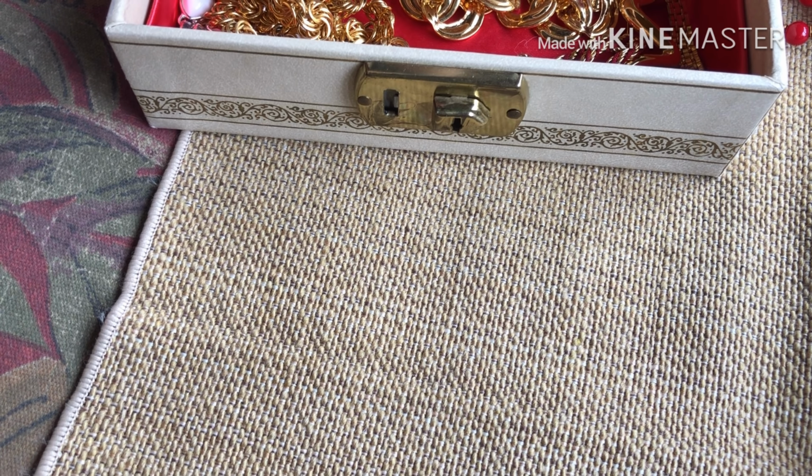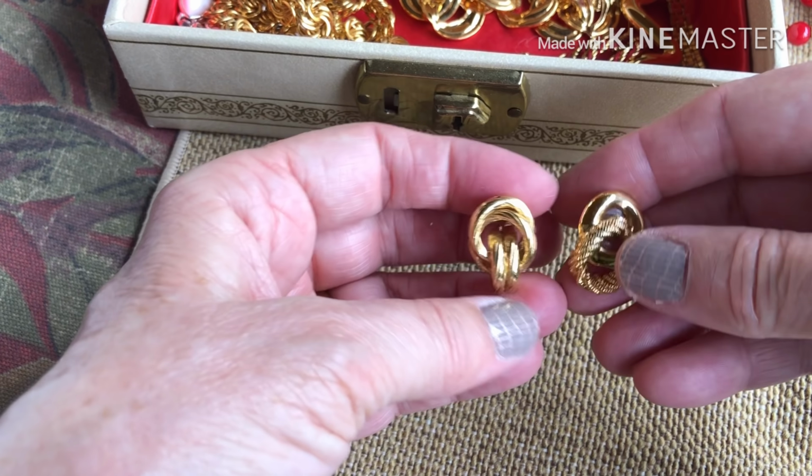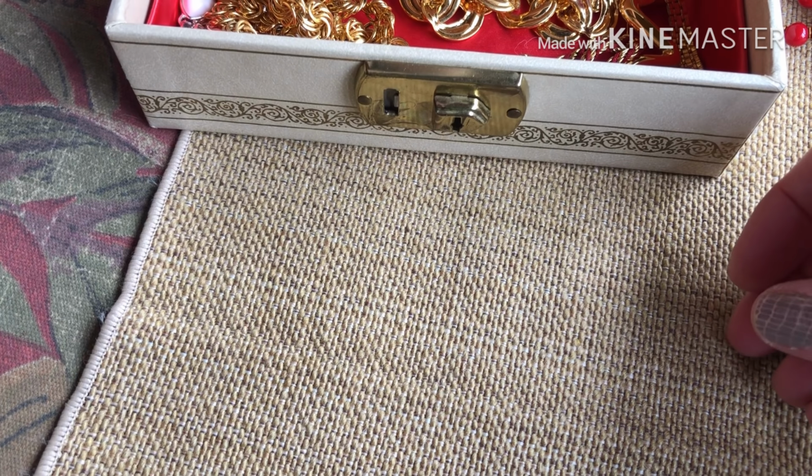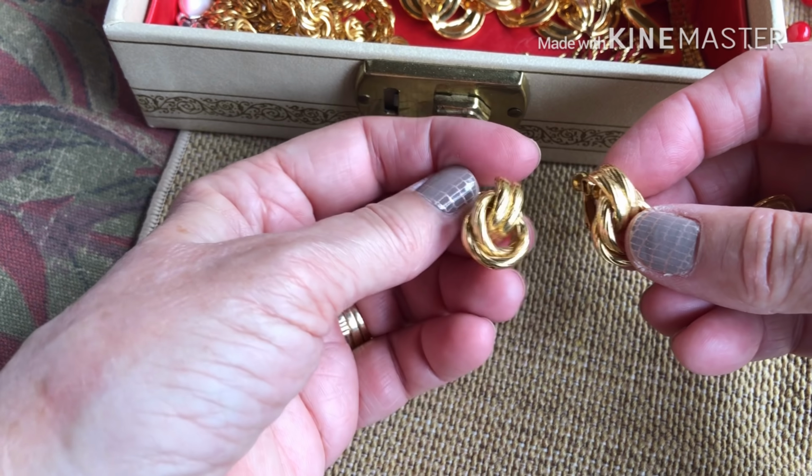I remember going to a department store and buying. I used to have fun just going and buying some jewelry on sale. I always went to the sale racks and saw what they had.